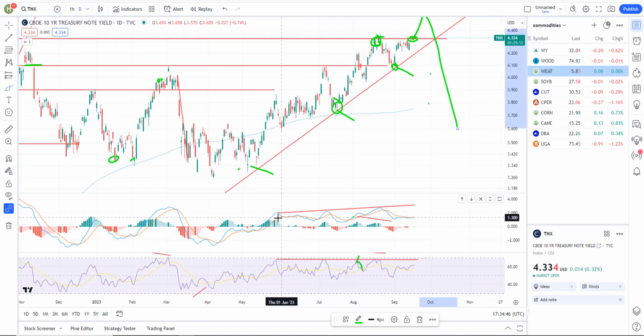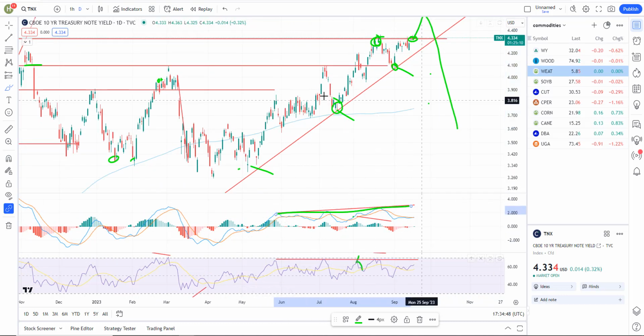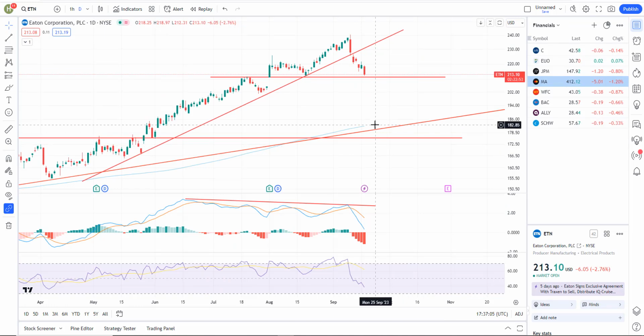As of right now, I don't see any negative divergence. I see bullish momentum. I see bullish price action. Interest rates continue to look like they're going higher. A couple trade ideas, individual trade ideas.